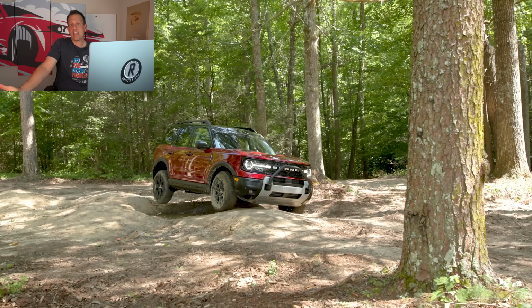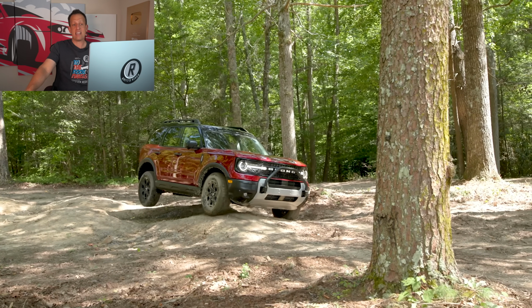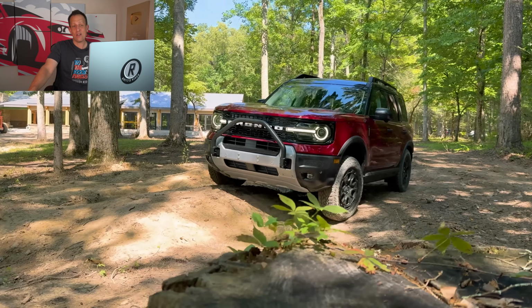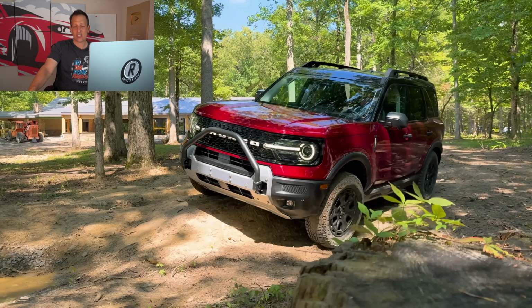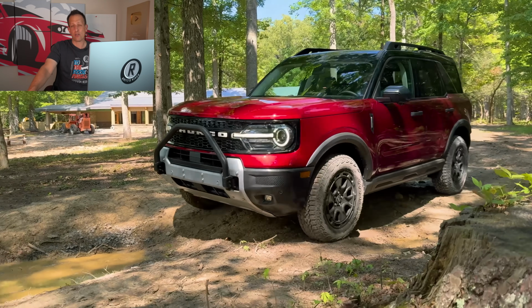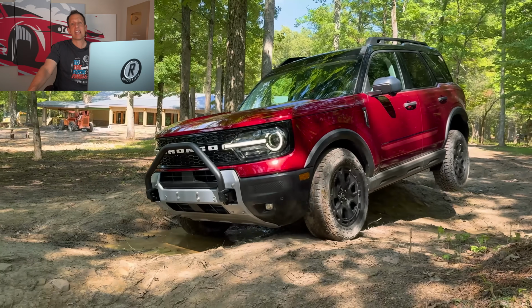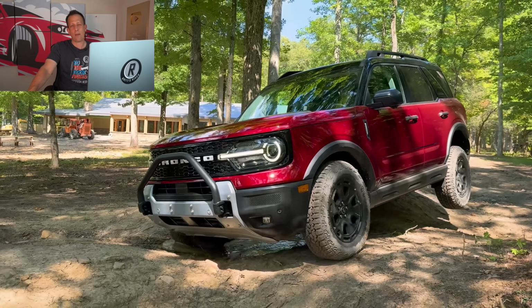But let me know what you think. You've seen it a little bit in action. I can't wait to bring you the on-throttle, and we can put it to the test and see just how capable this new Bronco Sport is, especially with the Sasquatch package. Got a little tongue-tied there.